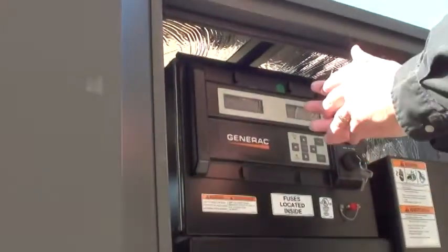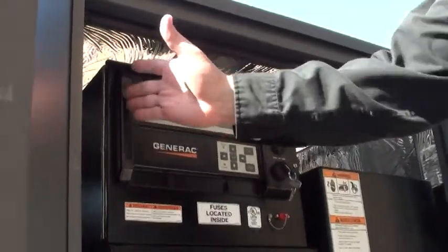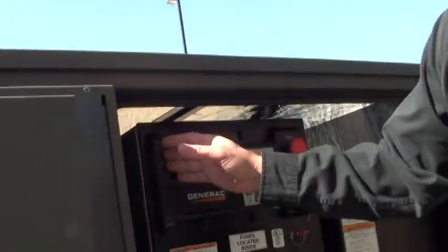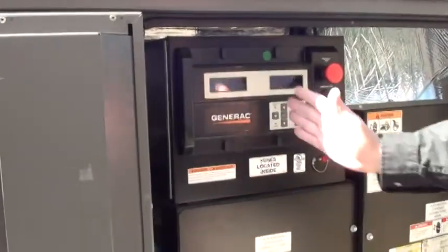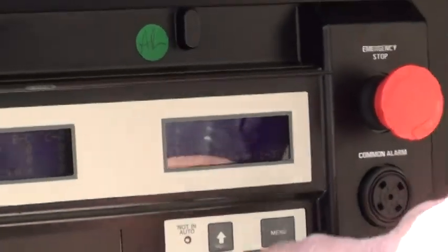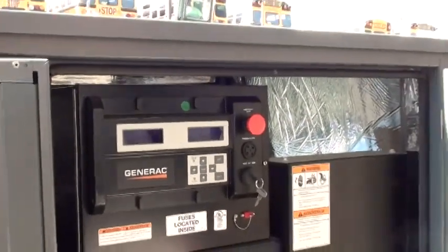On the screen here, there's some information. There's 2 LCD displays. On the left-hand side, it's electrical information: voltage, amps, what the output of this machine is. On the right side is more engine-related information. So if you wanted oil pressure, oil temperature, all this kind of information will be on the right-hand side. If you wanted amps and things like that, would be on the left-hand side. And these arrows and these buttons will move you around within those screens.